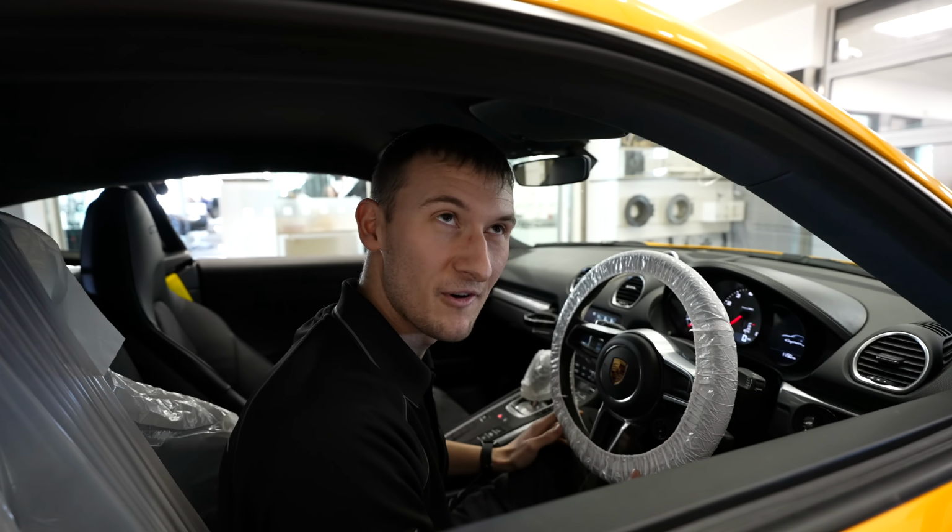Yeah. I've heard some that sound very loud, but I think that sounds quite good. There we go. Approval from Porsche on one thing. Everything checked on the interior. Now it's time for the exterior.